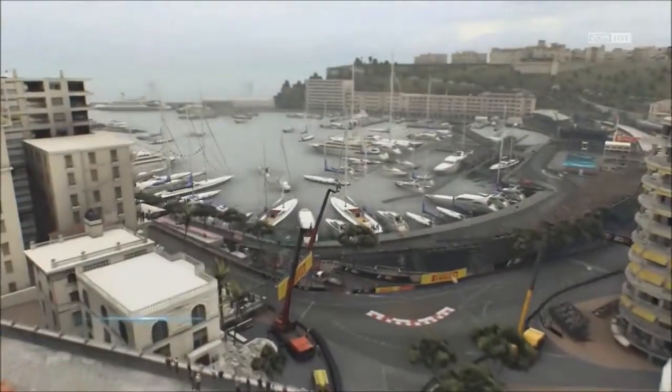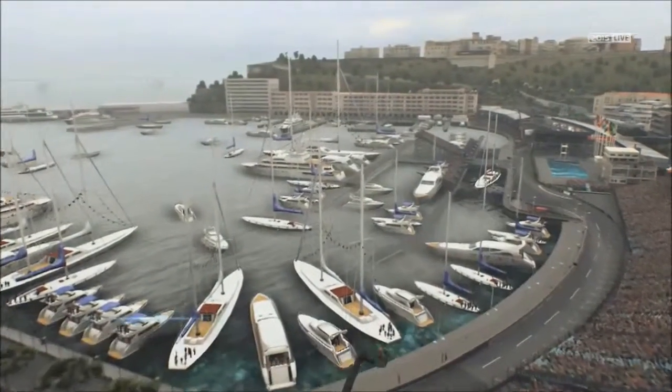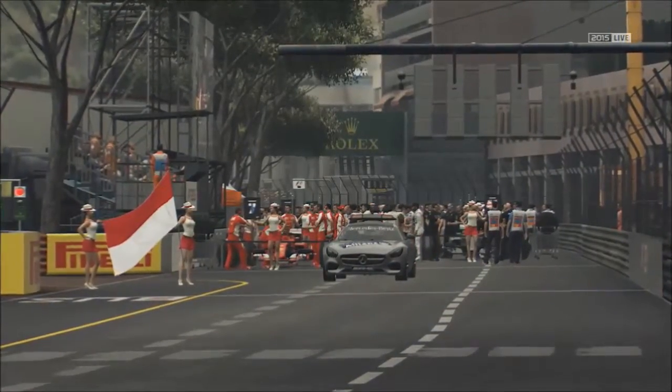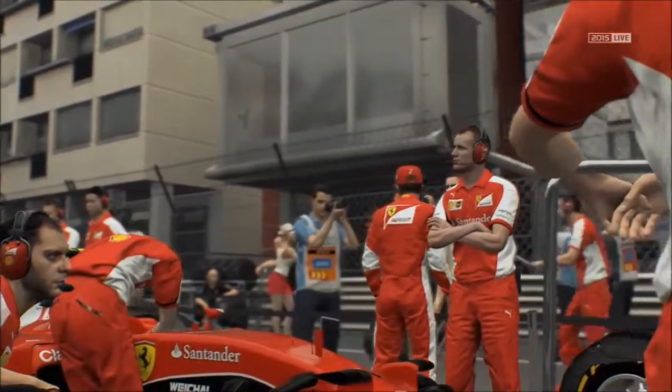Welcome to one of the most iconic race circuits on the Formula 1 calendar. It's Monaco, the playground of the rich and famous. He's been saying he felt as though he was finally getting on top of the understeer issues that have plagued his performances to date, and get on top he did. Kimi Räikkönen starts from P1.